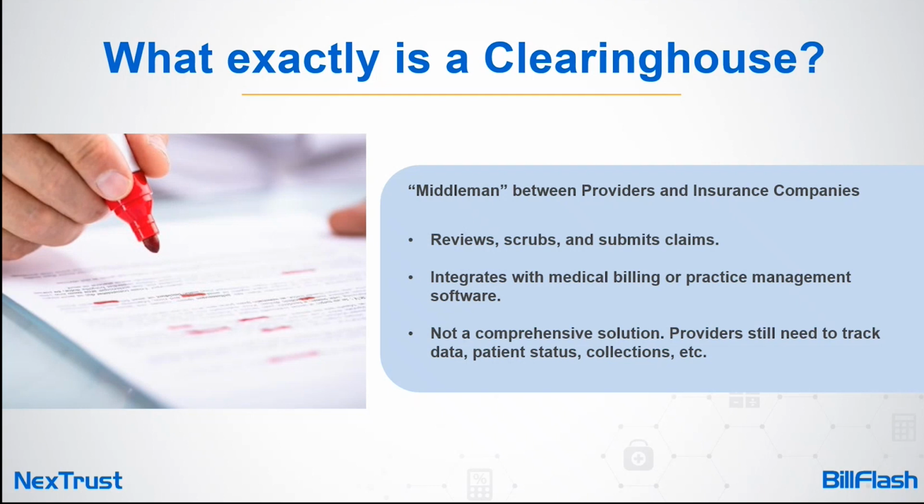If the claim is denied or rejected, the clearinghouse will provide the healthcare provider with information on why the claim was rejected so that the provider and their staff can make the necessary corrections and resubmit the claim. Often this becomes a costly burden, as we stated before, and it costs about $25 per claim to resubmit. So the clearinghouse can provide you some information, but there's still the whole resubmission and follow-up process that you have to go through if all you're using is a clearinghouse.